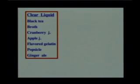And the first of these has to do with consistency modifications. So let's look at a clear liquid diet. A clear liquid diet is exactly what it says. It is liquids that are clear, or it's sometimes called a see-through diet. It's liquids without any pulp in it, no milk in it. So black tea, broth, cranberry juice, apple juice, things like flavored gelatin.